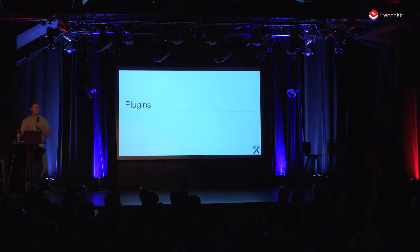So don't reinvent the wheel. Make use of whatever's available for the platform you're developing for. So at Fastlane, for example, we use RubyGems. And within just a year, we have about 200 external third-party plugins available.